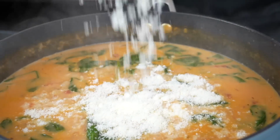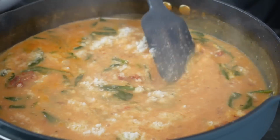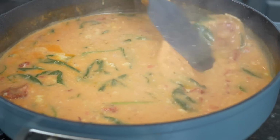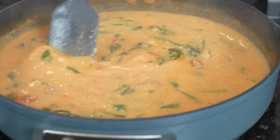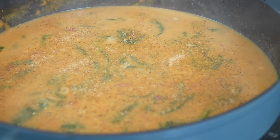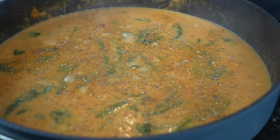We're going in with about a cup or so of grated Parmesan cheese. You wanna add that a little bit at a time over medium-low heat, and just allow that residual heat in the skillet to melt that cheese. Oh man, we got a good pasta on our hands right here, my friends. Add a little bit more seasoning as needed. Again, make sure you taste as you go and adjust accordingly.